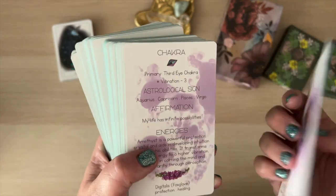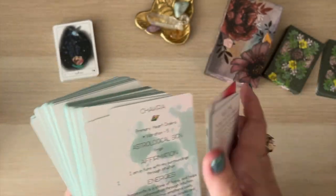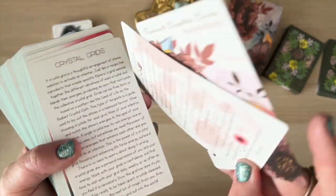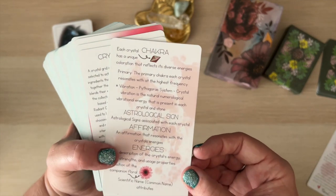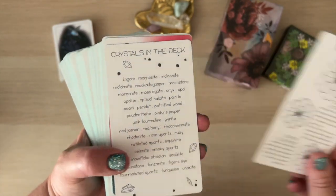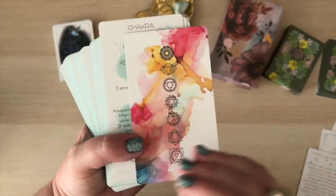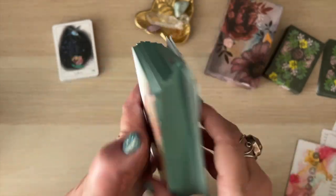Lovely cards on, oh, wait. Oh, okay, so okay, I see what's going on here. Okay, so they are double-sided, these information pieces. And then we go into the crystals.